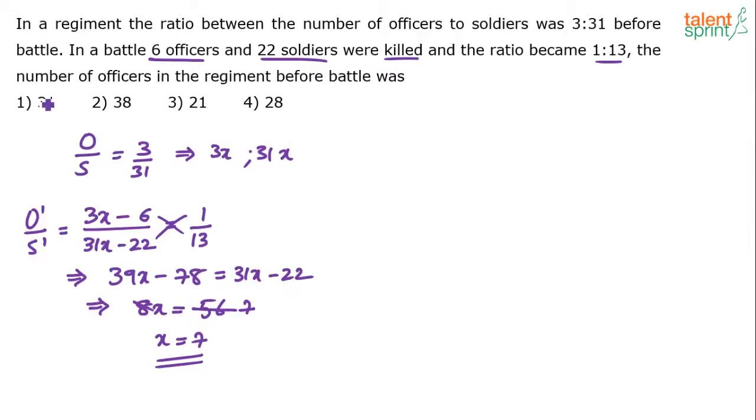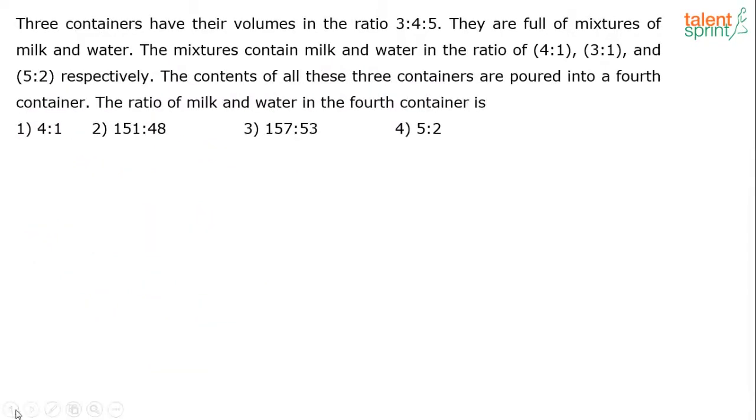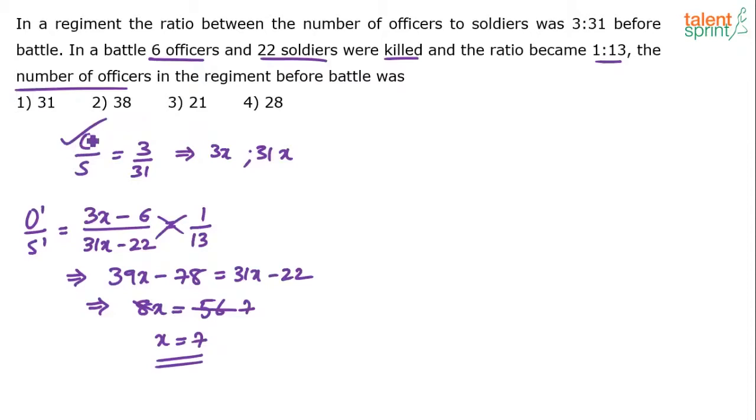He's asking us to find out the number of officers in the regiment before the battle. How many officers were there in the regiment before the battle? The value before the battle is O. Now what is O? O is equal to 3x. So if x is 7, O, which is equal to 3x, will be equal to 21. 3 times 7, 21. So option 3 is the answer, right?